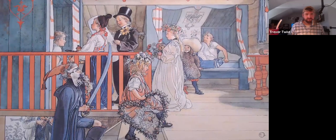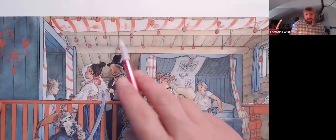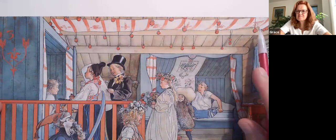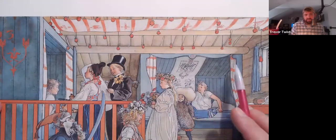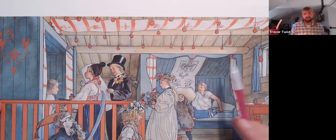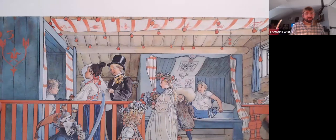All of the decoration is spectacular too. Just on a side note, look at this tapestry running along the ceiling, like a runner. And then there are these little cubbies, these little sleeping nooks. So interesting. I imagine it has to do with insulation. If you're inside this little box and you close it off, if they're living in Sweden, it's probably pretty cold.